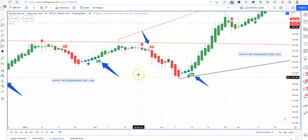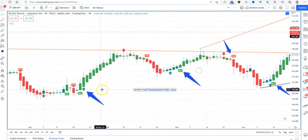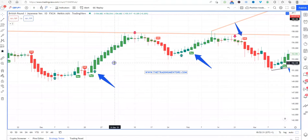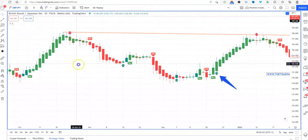But anyway, let me explain this in a little bit more detail. What I'm actually going to do is show you where the entries are, and I'm also going to show you how you manage the position to lock in profits and minimize your risks as the journey continues. But let me just show you a couple of things. You're going to find this fascinating.